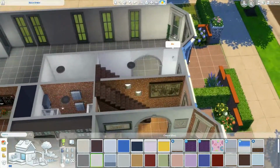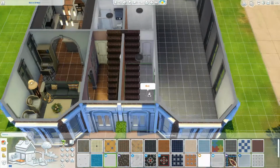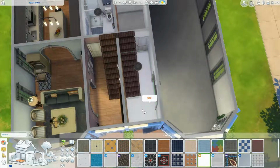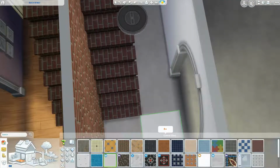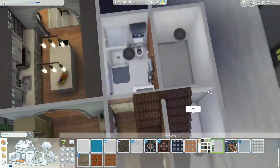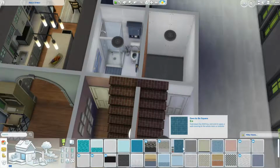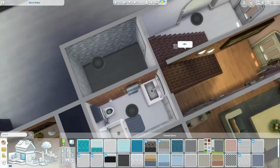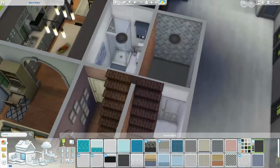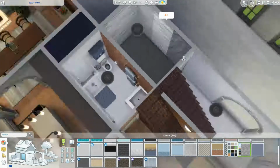This is part 2 of my British house speed build, I guess. So we're furnishing the right side. Basically, I'm going to call it speed build, but I'm technically not building anymore. I'm just furnishing, but I don't know, should I call it furnishing? I'm just going to call it speed build part 2. So yeah, welcome to that.